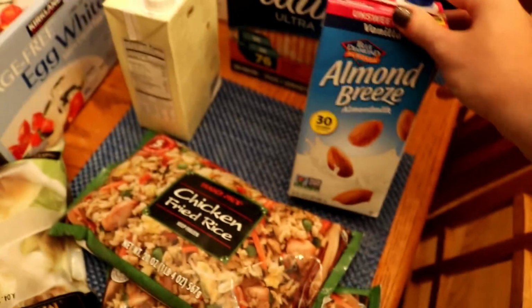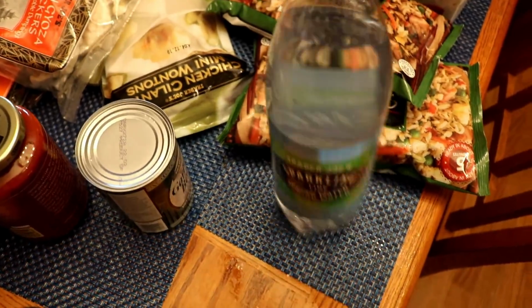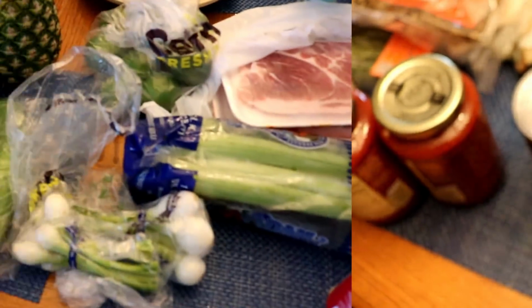I did get some unsweetened vanilla almond milk. That's my favorite. 1 cup is 1 point. I got some of the seltzer water. Leo likes that. It's gross. And then we just got some extra virgin olive oil. So this is part 1 of the grocery haul.